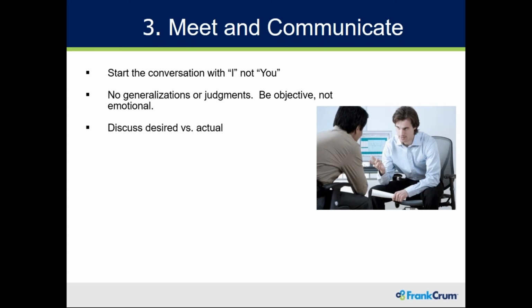State the step. You want to be clear about what the next steps will be, not only what you are doing, but what is expected from the employee. So you're going to say, well, here's what I'm going to do. We're going to monitor your performance, for example, or whatever the case may be.